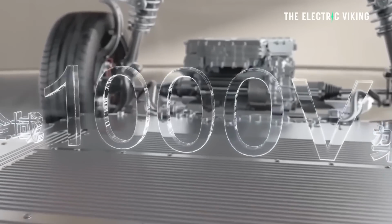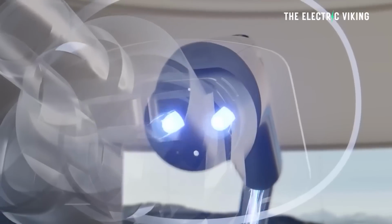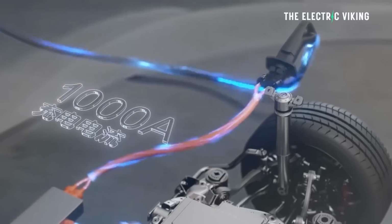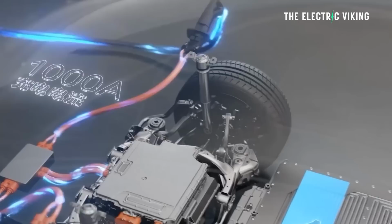BYD have begun rolling out 1,000 kilowatt superchargers that can add more than 400 kilometers of range in a staggering 5 minutes.